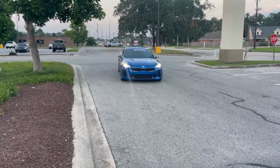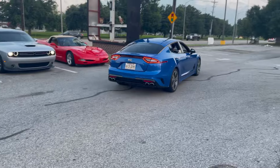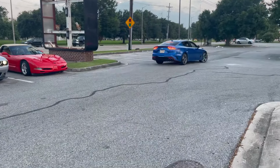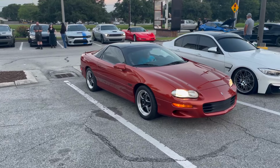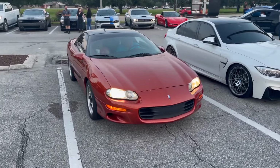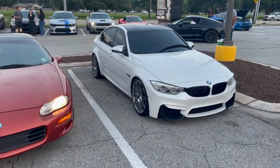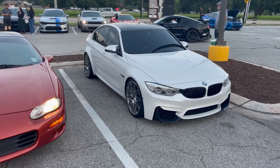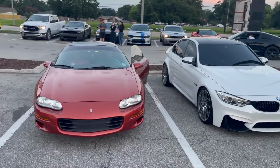Got a Kia Stinger rolling up right here. Got a Z28 that just rolled up right here, as I see. Looks like it's a manual transmission, of course, in that very nice orange, the F-body. Got an M3. I said it was an M4, but it's an M3. It's my boy Cam here with his M3 BMW that got that CT4-V Blackwing. Very nice seeing that.